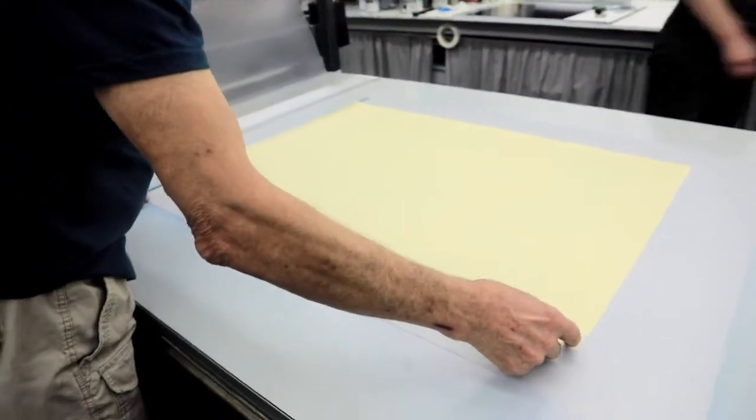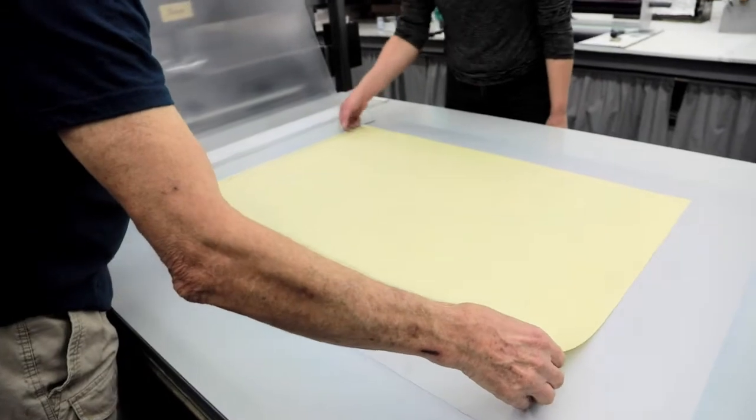So I'll reuse this for the remaining of the editions. Just pop them off the pins.